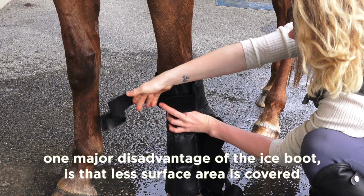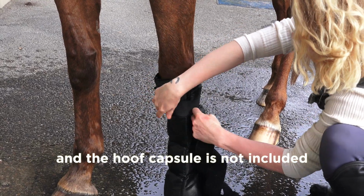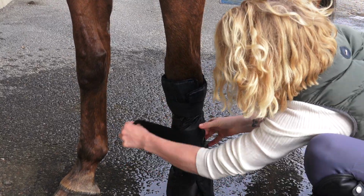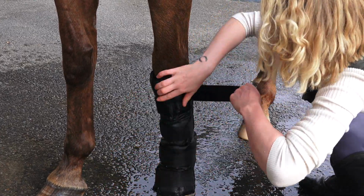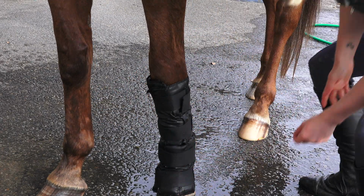One major disadvantage of the ice boot is that less surface area is covered and the hoof capsule is not included. Due to the typical design of many ice boots and the air between the boot and the leg, the ice pockets may not directly contact the required area. This should be considered especially if you have a horse with an acute trauma or a tendon lesion, for example.